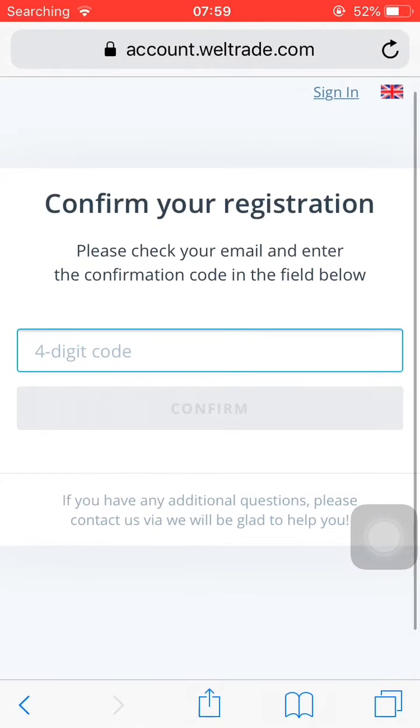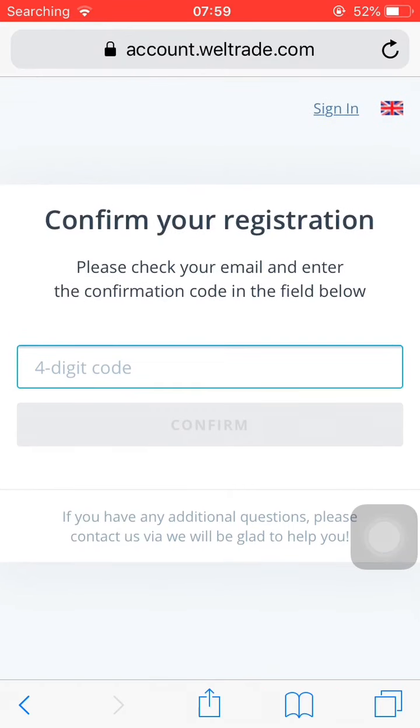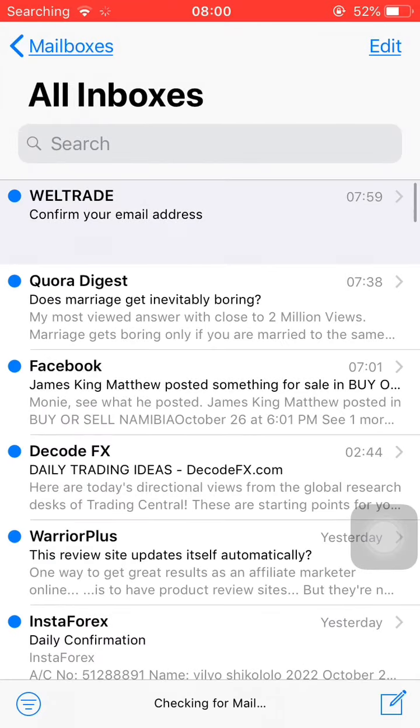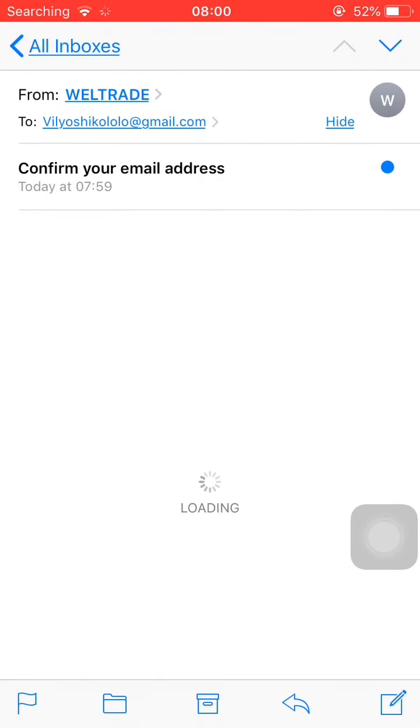You can see, guys, after signing up with your email, they will send you a confirmation. So you have to check your email inbox for the confirmation. I'm just going straight there to check if I received any confirmation. You can see, guys, this is the email I have received, and I'm just going to get the code from here. This code is the one I'm going to insert there.